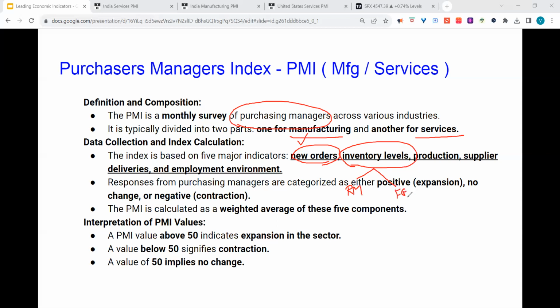When there is a high raw material inventory, it shows that this raw material is needed for the production process, and then ultimately for the finished goods. So inventory levels being high at the raw material front shows that there is high production, and inventory level being high at the finished goods level shows that there is high demand, which this finished good is about to cater to in the next leg of the supply chain. So this is the second one, inventory level. The next one is production.